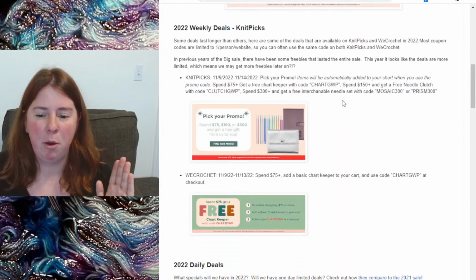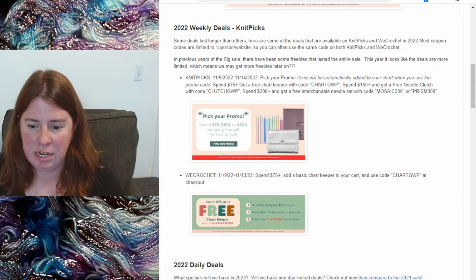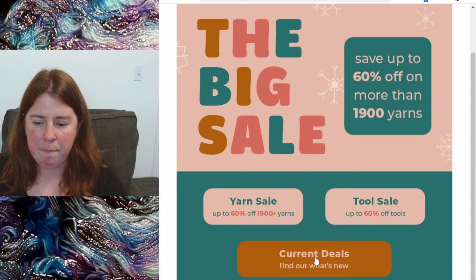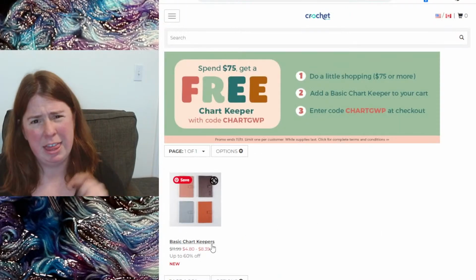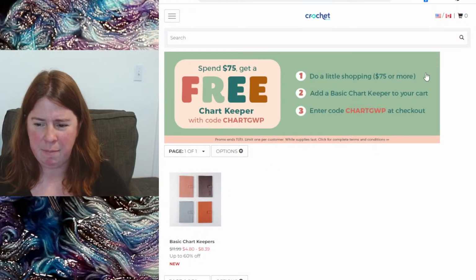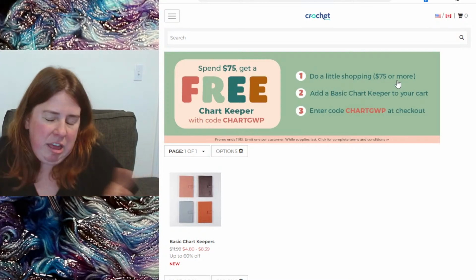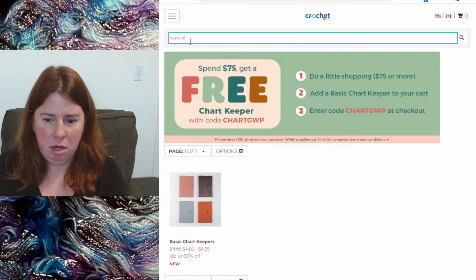And I'm tracking both the KnitPicks and WeCrochet websites, because WeCrochet has a different deal this week. It only goes till the 13th. But their current deal is you get a free chart keeper, and you get to pick the color. So you add it to the cart, then you do the code, and it's the same $75 minimum order. So yeah, the deals are different, but bare yarn seems to be gone.